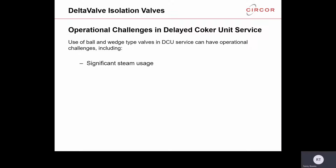The issue with these valves is that once the seating components, whether it be the ball, wedge, or the seats in the body, become contaminated or coke gets around the seats, there is no effective way to clean that material out of the seat components. And we'll show how DeltaValve's technology solution improves upon that.